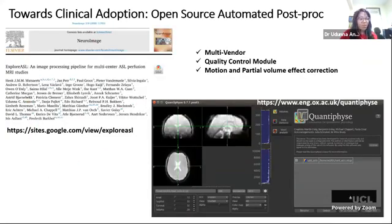And one of these approaches is ExploreASL, which I was happy to collaborate with. This is a tool that was developed by Henk-Jan Mutsaerts and Jan Petr. Essentially, this tool is one of those tools that are now being put towards an easy to use, multi-vendor approach. So it doesn't matter which ASL MRI scanner you have, which labeling technique, or which readout technique, this tool is able to analyze your ASL image.